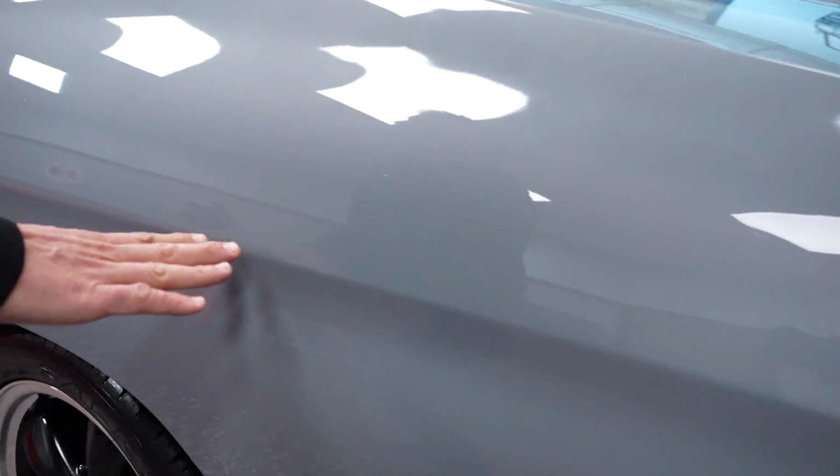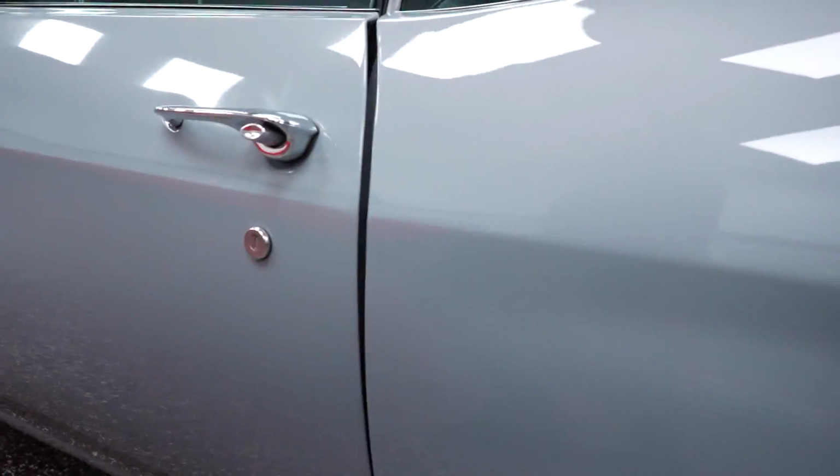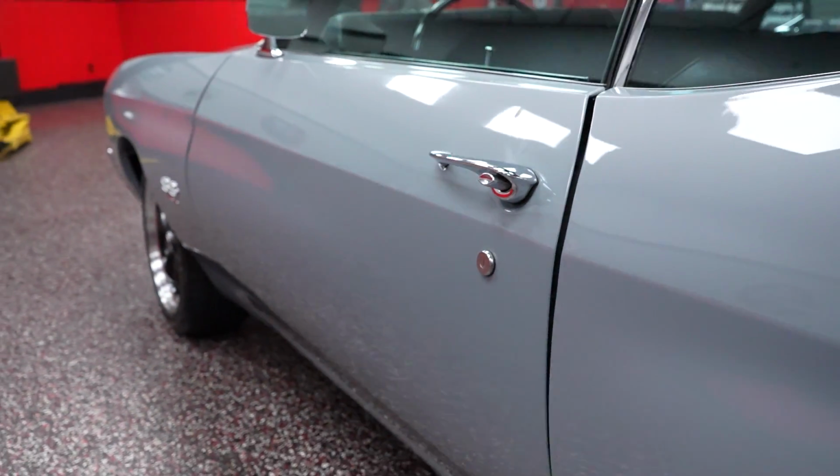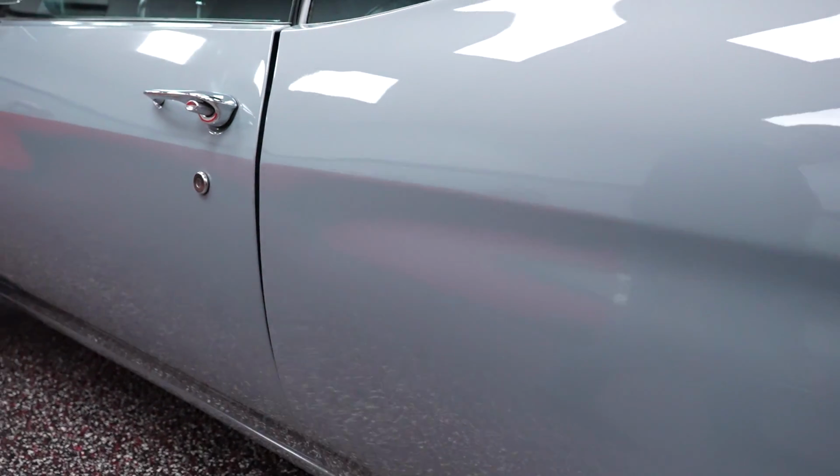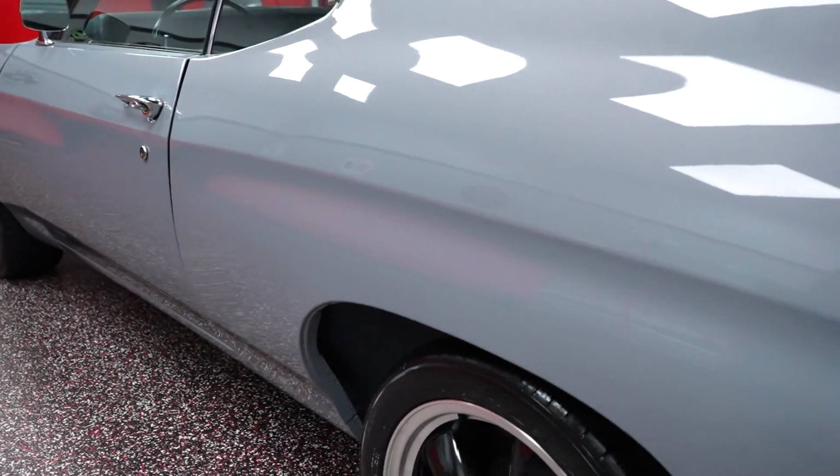Door fitment to the driver's side here, pretty good. You can see your body line lines up nicely all the way down the side of the car. Door closure's good. You can see here there's no overhang at the bottom of the quarter there, like the driver door hanging over the quarter or over the rocker. It fits nice and flush to the side of the car.